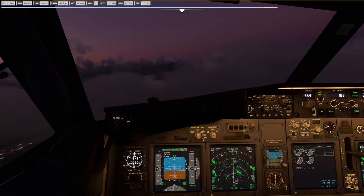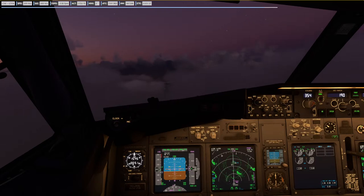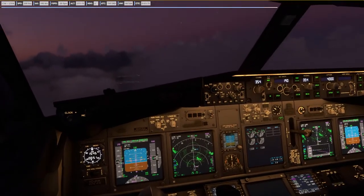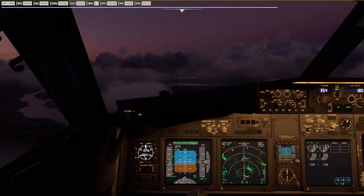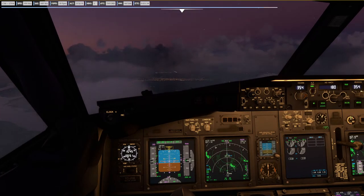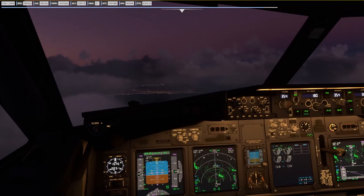Okay, let's take the speed back to something like 180 or so. That's 5. Glide slope capture. And missed approach altitude 3000 feet set.